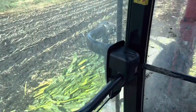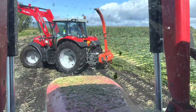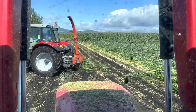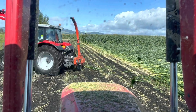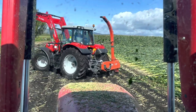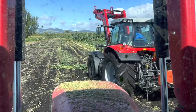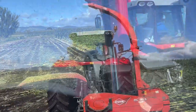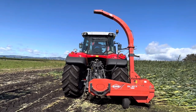Oh, as you see here, it's actually getting rid of a lot of bits that have come across the front. So it goes further out, backs up, and they drop off just like that. That helps them to keep going better. On our last run now, we had another blockage on the last run. See if we get covered in maize.